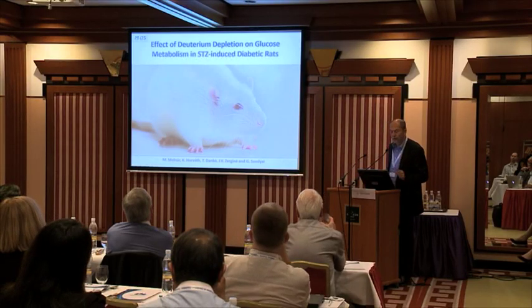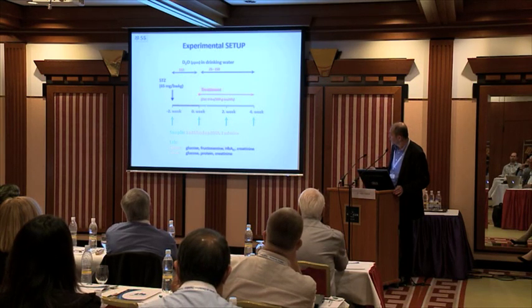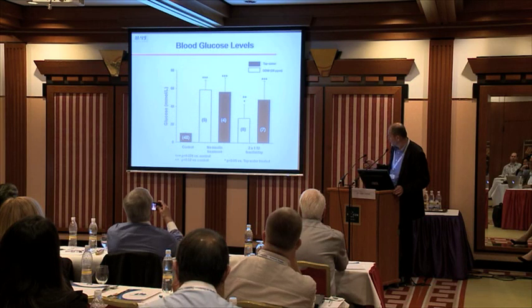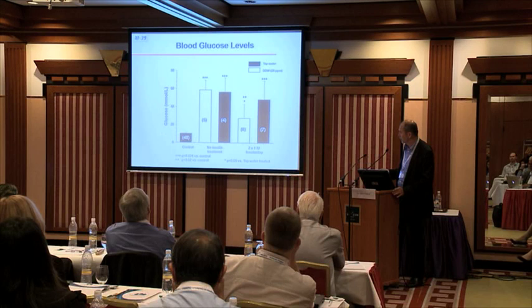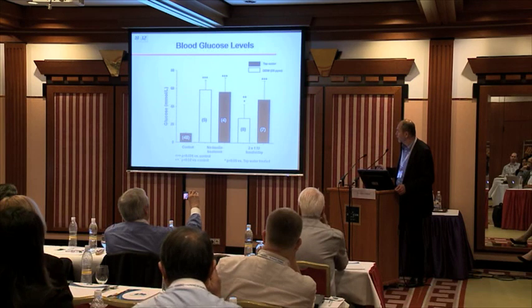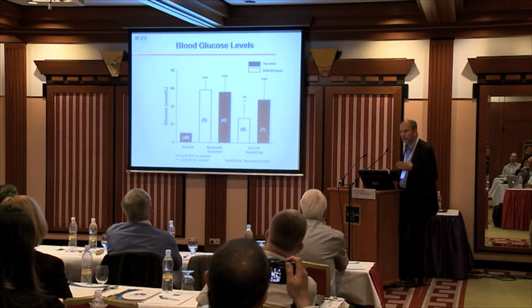At the university, we took a rat model system. We treated the rats with streptozotocin. The rats became diabetic, and 2 weeks after the treatment, we started the experiment. In the very first experiment, we treated the rats with normal water and water with 25 ppm. In the healthy rats, the blood sugar level was low. The diabetic rats, which received only deuterium depleted water or normal water, had high blood sugar. But when the rats received insulin plus deuterium depleted water with 25 ppm, we could reduce the blood sugar level drastically. So that was quite promising.